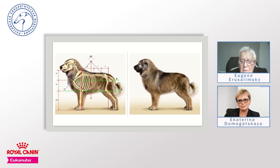Short loin is provided by this characteristic. So we can see what we are able to find out with our hands, with our fingers, we can check if it is provided. And if it's like that, you can say that the dog is really compact. It is a confirmation of your visual impression. Deep chest, it's easy in our tradition. The breastbone should reach the elbow level. A lot of positive features.